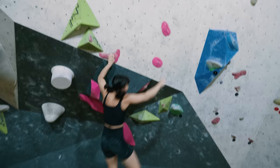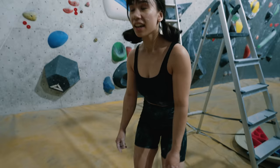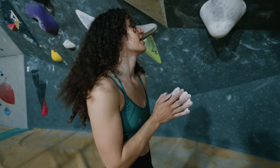Is the knee okay? Yeah, my knee's fine. Oh, that was a good try, I think. Yeah. Whew. Too bad I hit my knee and got a bit stuck. You're probably gonna see me fumble around quite a bit, trying to really flash it, but we'll see. Yeah, I'm just gonna give it a go and see. Okay. See how it goes.